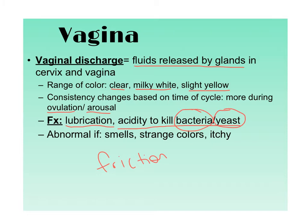Now, some signs to see if the discharge is abnormal. It could be strange colors, like not a slight yellow, but more yellow. It could be green. It could be chunky in consistency, or have a foul odor, or it could be itchy. Most of the time, these abnormal discharges are because you have either a yeast infection or a bacterial infection.